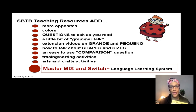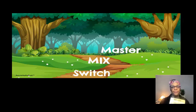I want this to become so easy, so familiar. Master mix and switch is like a path that leads you through a forest, kind of like a language learning forest that feels a little overwhelming, a little big, and you can't see maybe to the other side. Master mix and switch is just a way that you're on a path and you know that you're on the right track. So let's talk about each part of the master mix and switch language learning system.